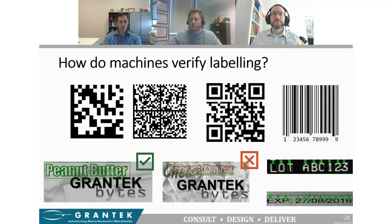Usually data matrix barcodes are serialized, and one of them is on each individual piece of packaging. Like a salad dressing bottle would have a different barcode on the front, the back, and the neck labels. And typically the number embedded in those is probably associated to a material number from the customer's ERP system.